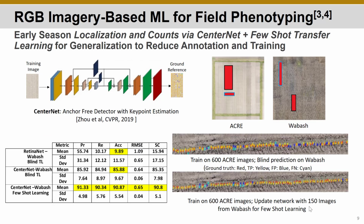As we've progressed, we have also been interested in robust algorithms which have more generalization characteristics. So in this example, CenterNet, which is an anchor-free detector with key point estimation, is used in conjunction with transfer learning. We have on the right two fields, one called Acre and the other Wabash. The algorithm is trained on Acre and applied to Wabash.